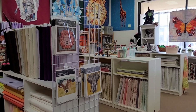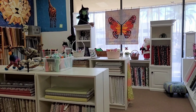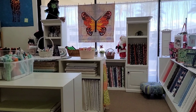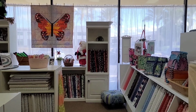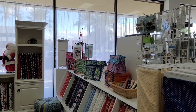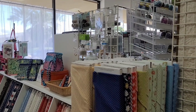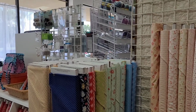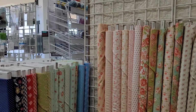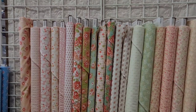Expect one of those coming soon too. They have the kits for those. They really like those, apparently. That's the only thing they sell on their website. Online, you can't buy anything except for tuffet kits. All fabric has to be bought in the store. They're closed on Sundays and Mondays, which makes me sad, but that's okay.